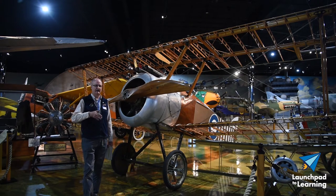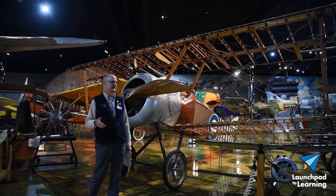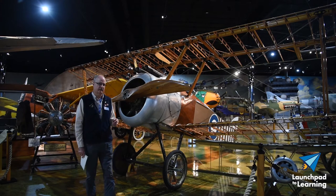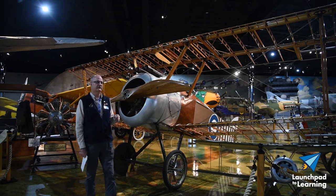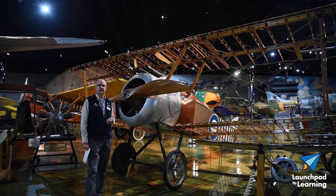As time went on, as the weeks and months went on, more and more Camels would be produced. Indeed, by the end of the war, over 5,695 Camels would be produced by Sopwith and seven subcontractors. Camels would be used on the Western Front, the Italian Front, and in the Middle East.